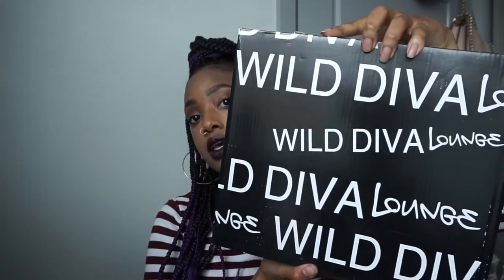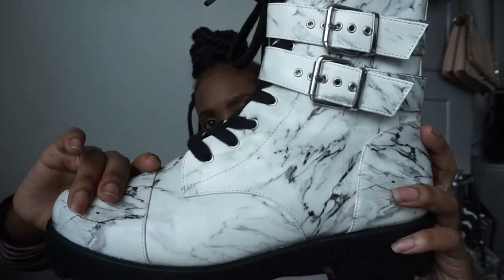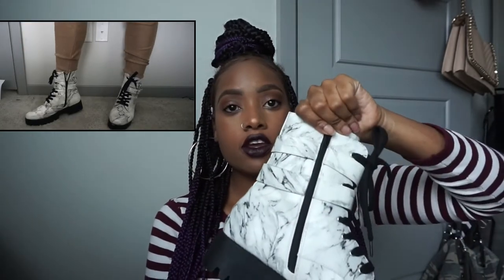The next pair of boots that I have come in this black and white box. They say Wild Diva on them. They are more of a combat feel. I like combat boots, they're fun to me. And these are them. Can you see those? They have a marble texture on them, which is really dope, but they have a pleather feel to them. So they're perfect for snow or rain or whatever inclement weather I'm going to get here in Ohio. They do have a zipper here.